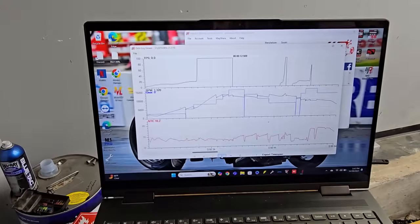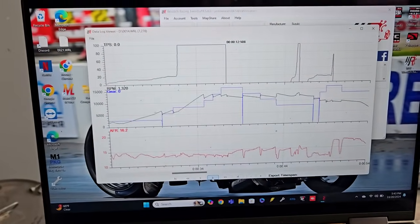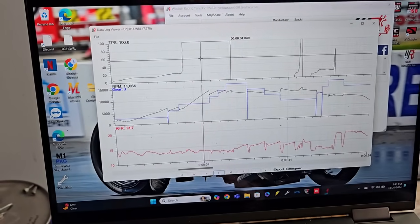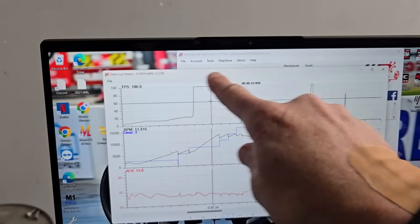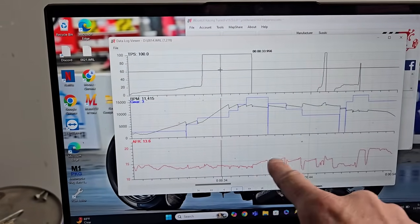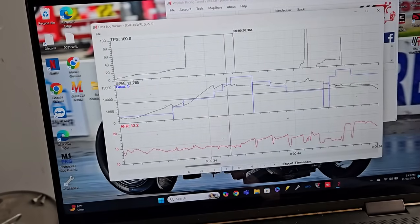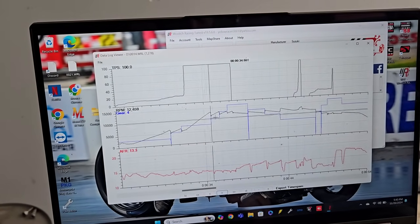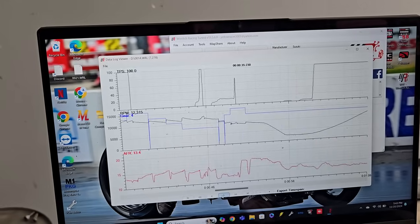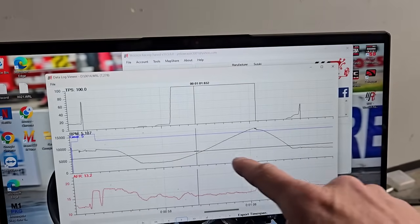All right, guys, you can see here I got the Woolwich Racing data log pulled up. This right here is throttle position sensor, okay? So you can see as it goes up and maxes out, that's 100% throttle. This is our RPMs. This is our air-fuel ratio here, okay? So you can see this is where I was showing you guys what the quick shifter is like. And then as we roll through this, you'll see our dyno pull here.